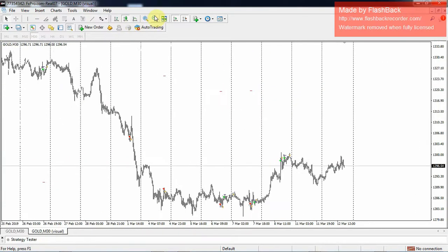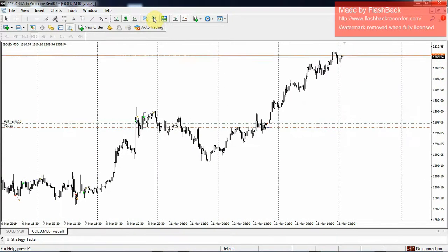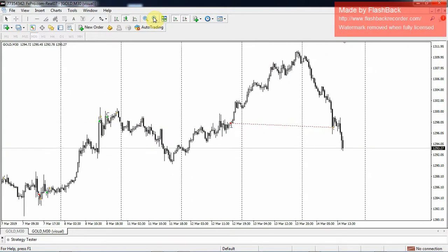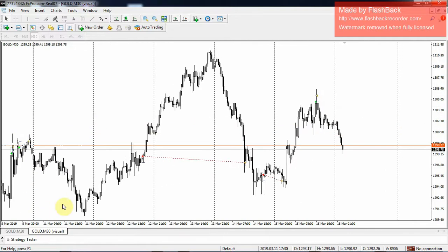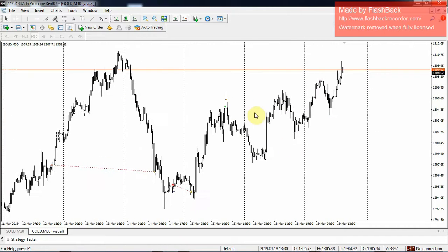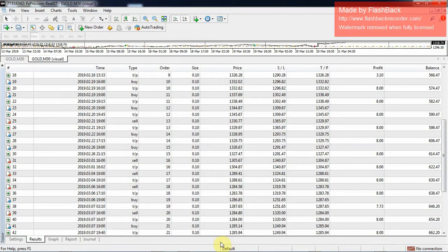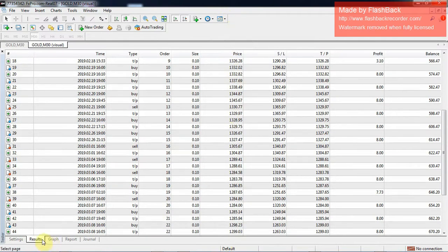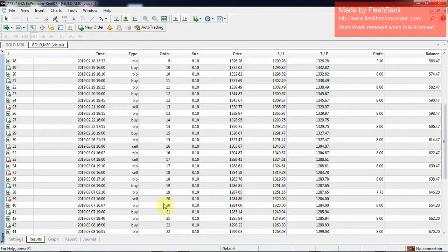So on some days we'll have trades, on some days we won't have trades. Like on that day there was no trade there, even on this day here there was no trade, but on most days we'll have at least a trade or two. On some days the robot will trade at 16 and at 19, both times.